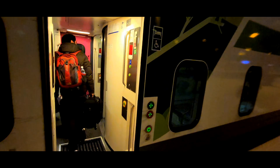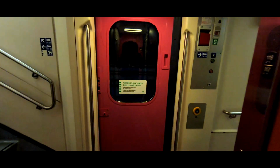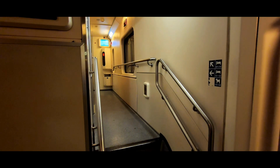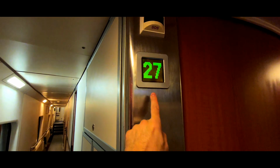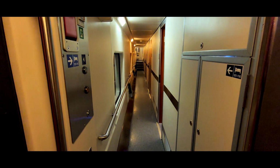So if the door's not open, you have these panels right there that you would press to open the door. And I'm gonna do that now. As you enter the train, if your rooms are upstairs, you would follow the signage and the staircases to go up to your rooms. If you're on the lower level, you just stay on the same side. So here, it reconfirms that this is my carriage number 27, which matches the marquee outside the door.